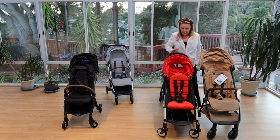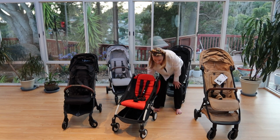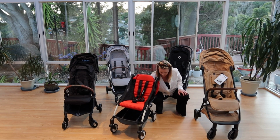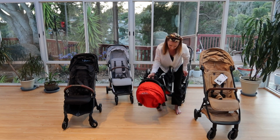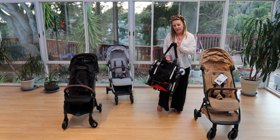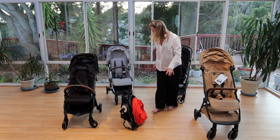So while I do definitely love the BabyZen Yo-Yo, it's gonna be the most involved fold. It requires two hands here, coming down underneath. Generally speaking, you wanna make sure that you have your front wheels kicked out to make it look easier for people when you do that. So definitely doable. And you do have the travel strap, which is great. And that's gonna be your smallest fold.